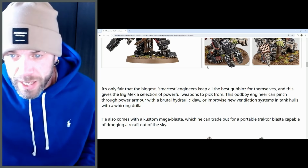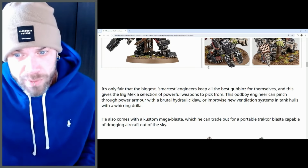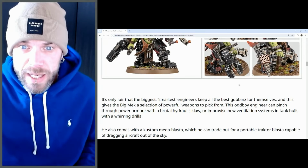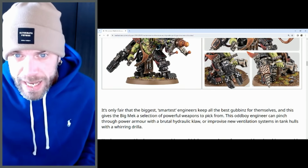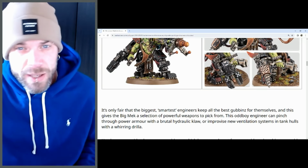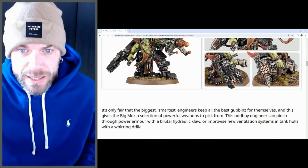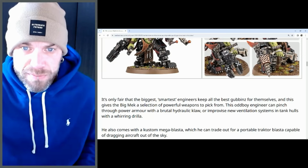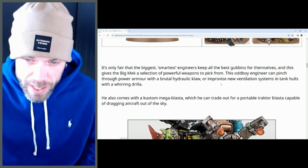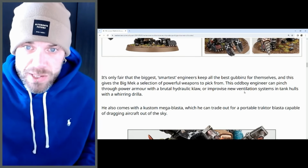This odd boy engineer can pinch through power armor with a brutal hydraulic claw, or improvise new ventilation systems in tank holes with a whirring driller. So yeah, that's traditionally how they've been used in the past, isn't it? That it's effectively like a kill saw equivalent. This is probably going to be better against vehicles, and this will be better at taking out sort of tough infantry units. He also comes with a custom Mega Blaster, which he can trade out for a portable tractor blaster capable of dragging aircraft out of the sky.